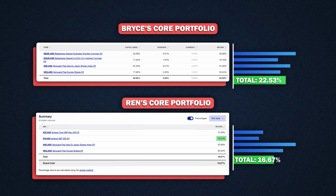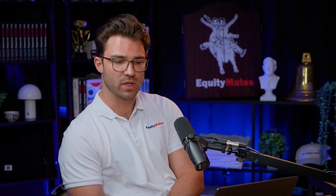GJUS is 19.19. And that's hedged as well, so that's taking out any currency fluctuations on the US side. So there you go. That is clearly the difference between hedged and leveraged and non-leveraged. Keep in mind though that it does swing the other way just as drastically. But that is the outperformance.